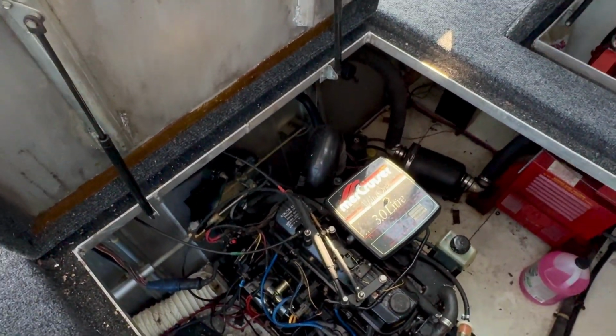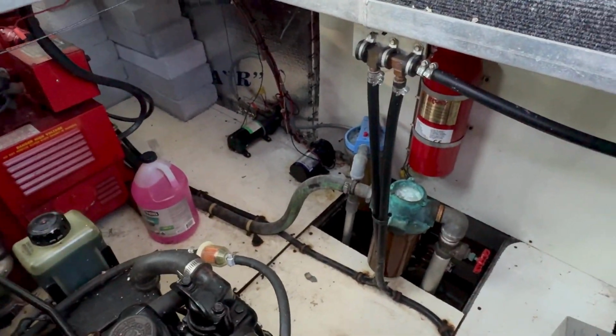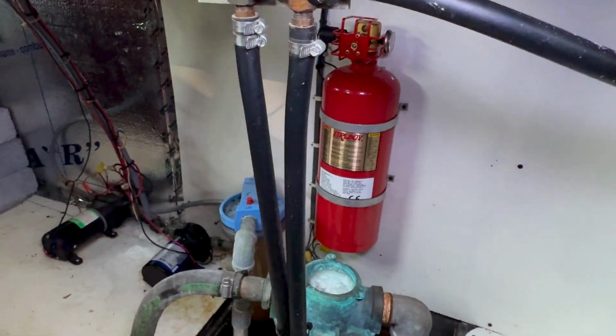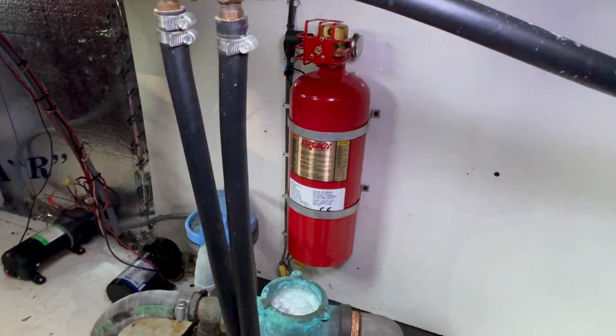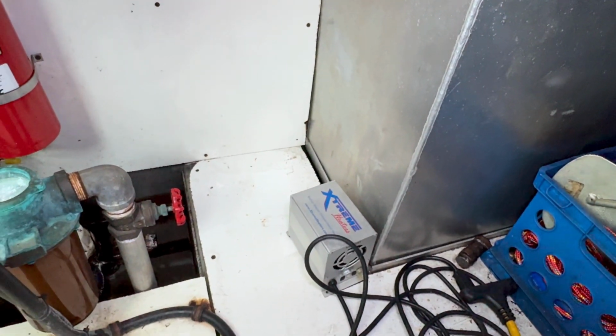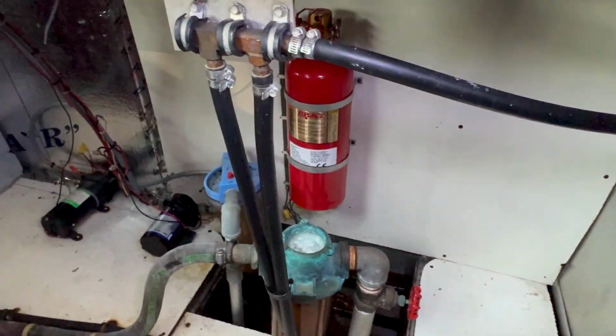Now, let me go ahead and close this hatch over here where the battery compartment is. And turn forward, we do have an onboard automatic bilge pump down there. That's going to be a Fireboy Halon fire suppression system. We've got an extreme engine compartment here. That's a marine engine compartment here. Those are ignition safe.